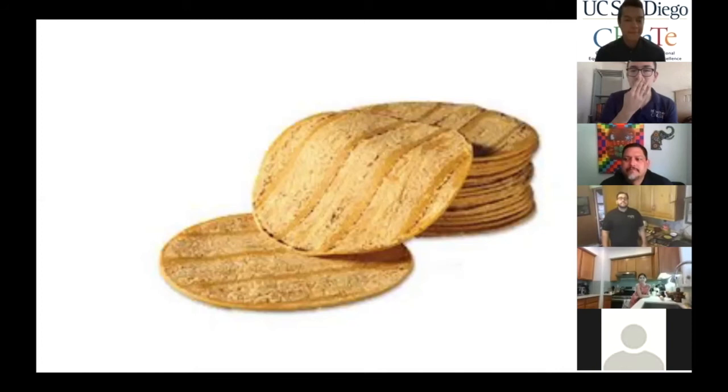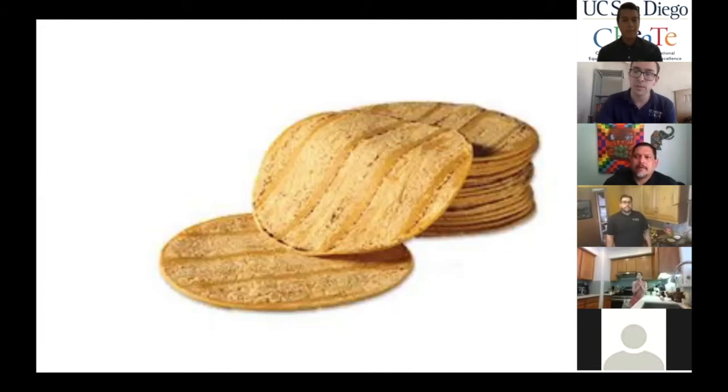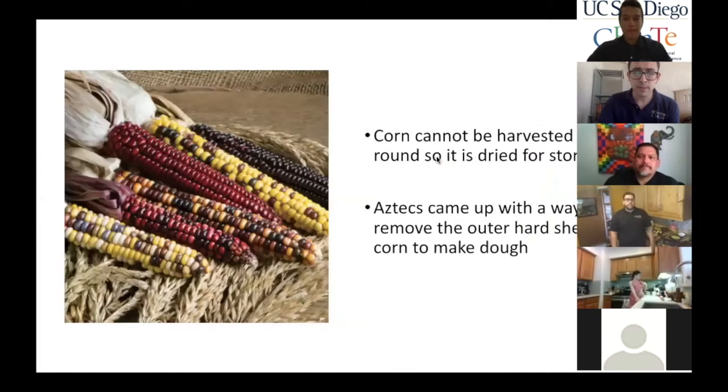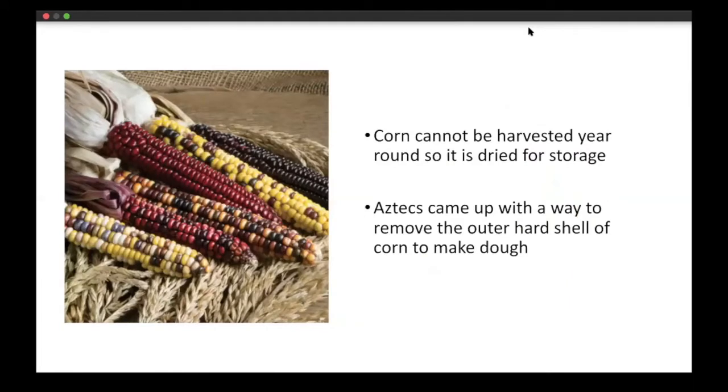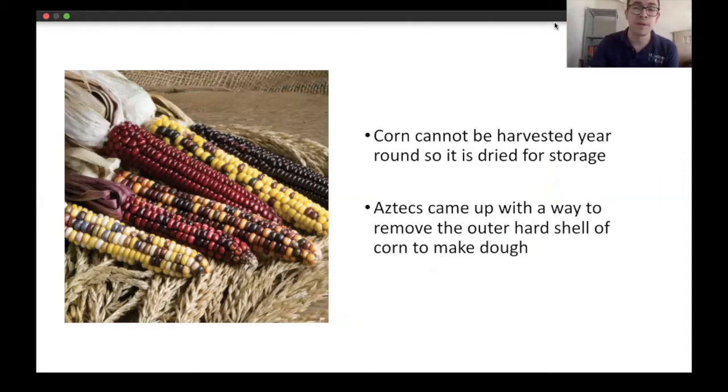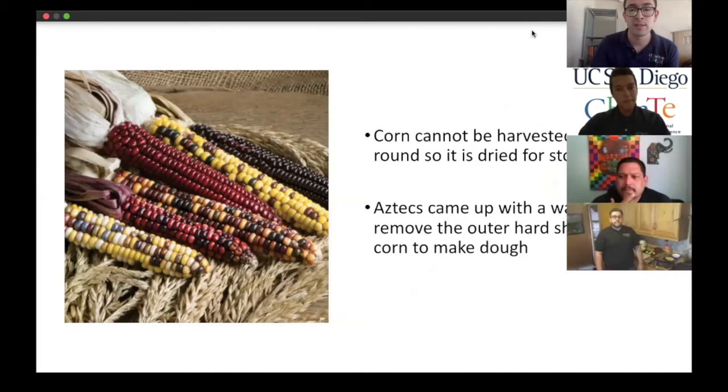So when we think of tortillas, we usually think of this picture right here, right? Just the regular corn tortilla in this case. There's other types of tortillas, there's flour, there's even oatmeal tortillas, but for the purposes of this lesson, we're just going to concentrate on corn tortillas. Now, something very important that we know once we start talking about corn is that it cannot be harvested year round. Yes, you can pick corn, you can dry it up, and then you can make a tortilla or any other food derivative when it's the season.